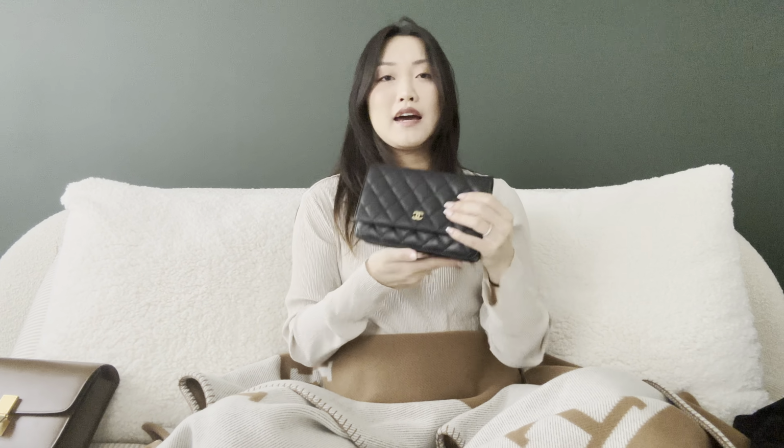Next two handbags are from Louis Vuitton. That's not a surprise there, but I don't think it was featured in my last collection video. Maybe this was, I'm not sure, but it's my pochette accessoire. It's just a good bag. Do I really have to say anything about this? No, right? This is a forever bag for me.